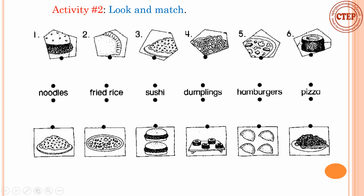Let's take a look for a few seconds, and then I'll give you the answers. Okay, let's go. Can I count 1 to 10? And then we check the answers all together. Let's start. 1, 2, 3, 4, 5, 6, 7, 8, 9, 10. Okay, good. So what is number 1? What are the pictures? It's fried rice, pizza, hamburgers, sushi, dumplings, and noodles.